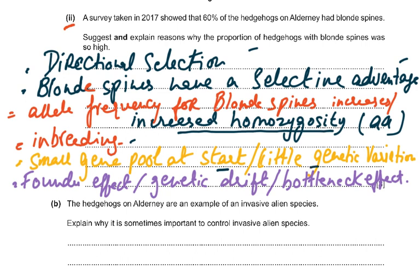So little genetic variation. Like for instance, look at a human example. If only there were 6 people and all of them were blood group O, then group A, group B, and group AB would never exist. So small gene pool at start, little genetic variation. If we only had these 6 people living on an island and they were only breeding and having offspring, then of course everybody would be blood group O, because all these 6 people were blood group O. So there would be no A, no B, and no AB. Just giving you a very simple example, but that's it.